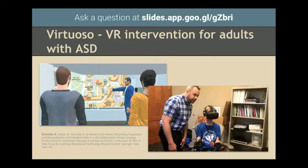As you can see, he's actually sitting down. He's not standing, and that's intentional. And that's because we have some serious concerns about cybersickness. When you're using virtual reality, cybersickness is a major concern, and when you're dealing with neurodiverse populations, such as individuals with autism, who have profound differences in the way that they perceive things in terms of their sensory perception, we need to be very careful about that.